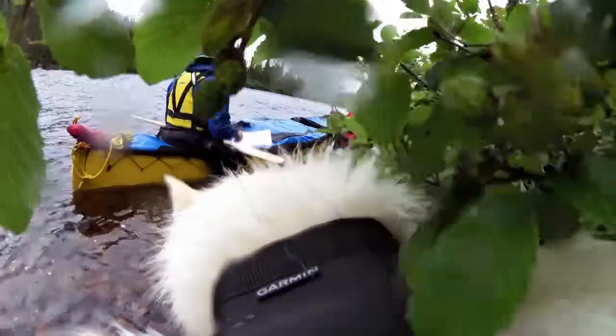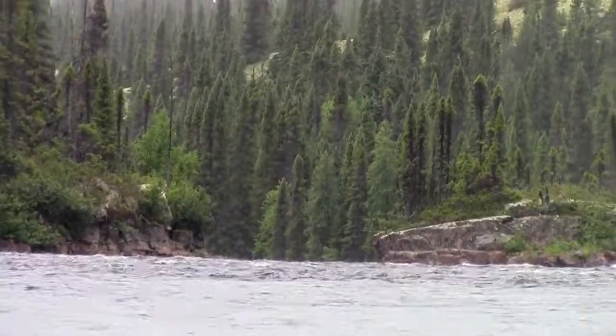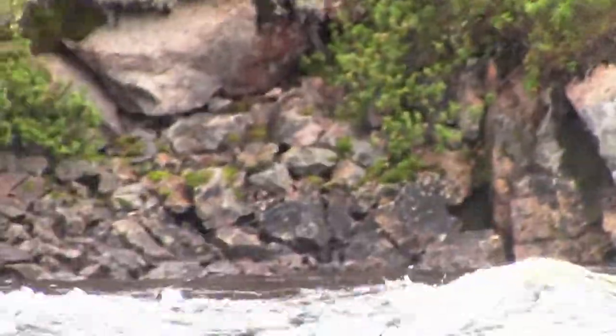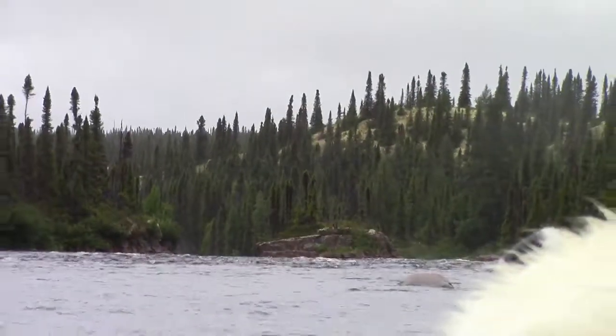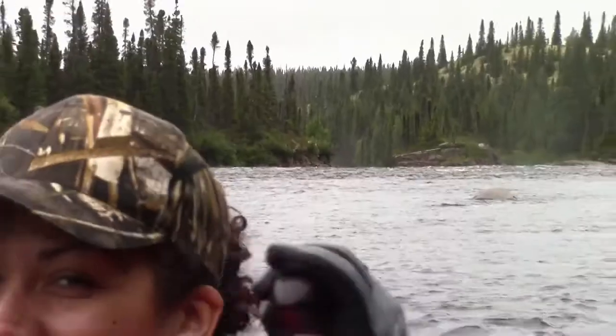So as we pulled up in an eddy, maybe about 200 meters above the falls, we have no idea where these ancient Montagnais-Innu portage trails are. That's the only thing I can see there. So what we're gonna have to do is ferry across the river pretty much at the brink of a waterfall. Death. Guaranteed death if you go over that thing.